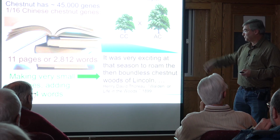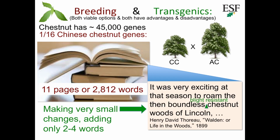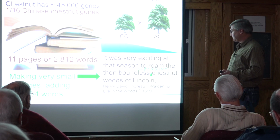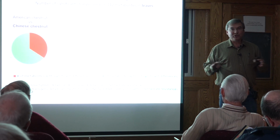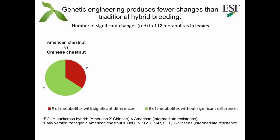So if you use this book example, it would come out like this. In this whole book, it was very exciting at that season to roam the then boundless blight-resistant chestnut woods of Lincoln. Okay? So the advantage here, of course, is we're adding blight resistance, and we don't have to get rid of anything else because it's not there to start with. Okay? So it makes things a little bit simpler. All right? Now, that's just a thought experiment. Let's actually look what's happening in the trees.